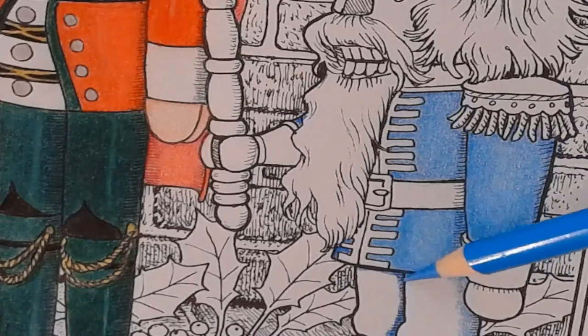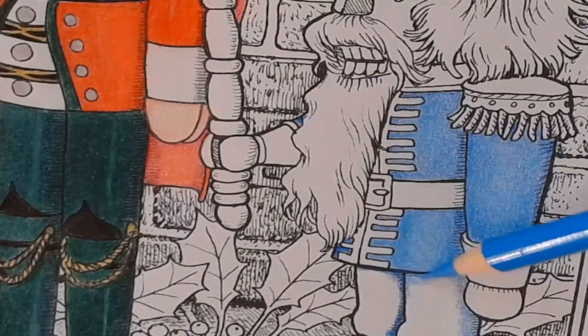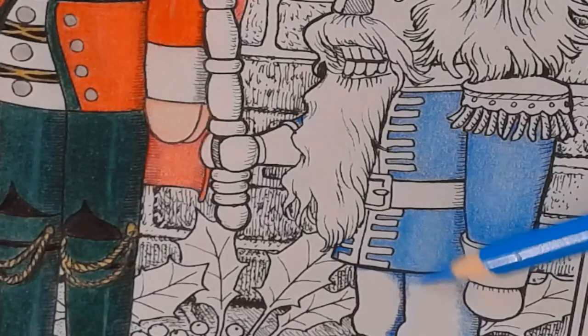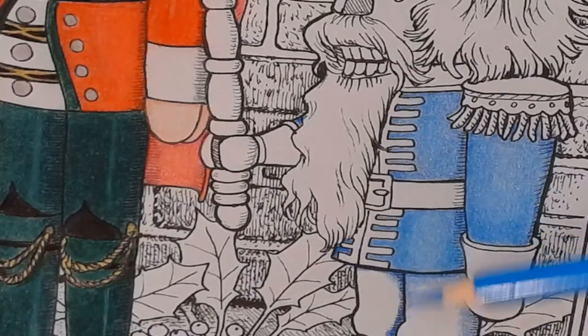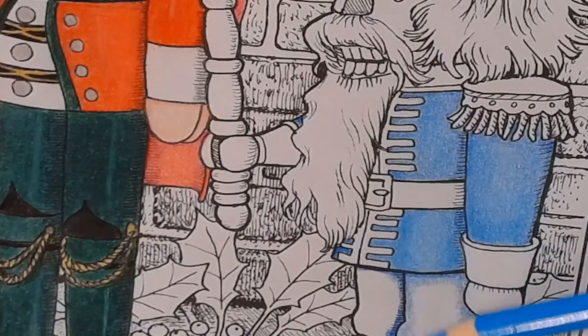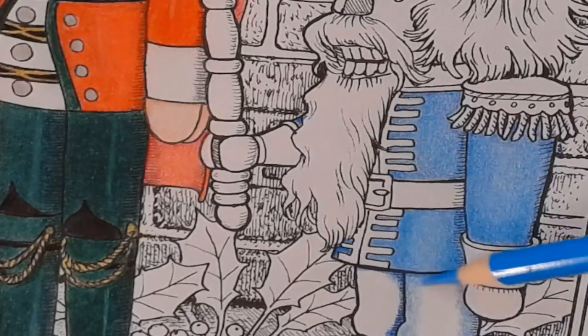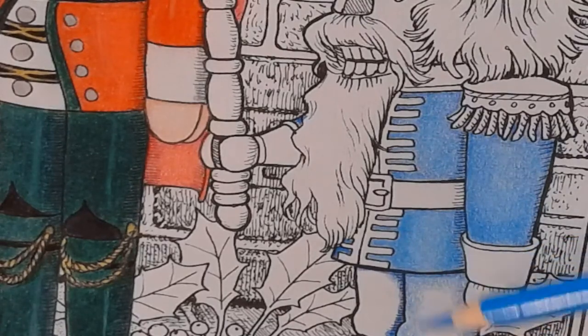My very first set of Prismas I won, and I wasn't fond of the way I was coloring with them. Everything I did, I just didn't like it. So I gave them to my mom because she just waves those things around and like magic beautiful things appear. So I figured they were meant for her.